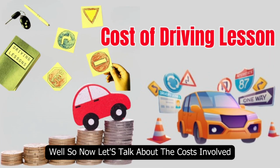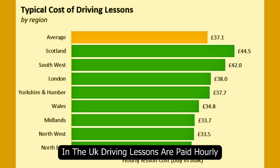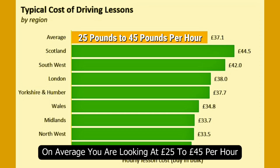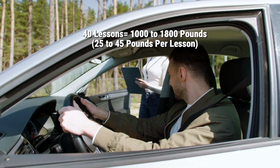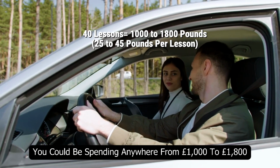Well, so now let's talk about the costs involved. How much should you pay for driving lessons? In the UK, driving lessons are paid hourly, and the cost can vary depending on where you live and who you choose as your instructor. On average, you are looking at £25 to £45 per hour, which you will pay directly to the instructor. That means if you take 40 lessons, you could be spending anywhere from £1,000 to £1,800.